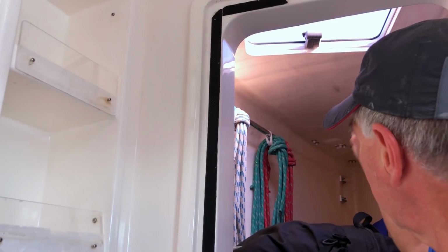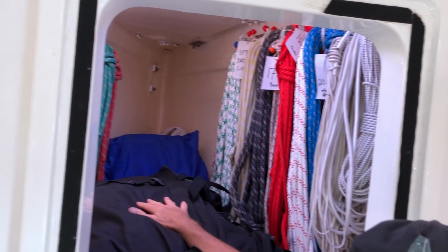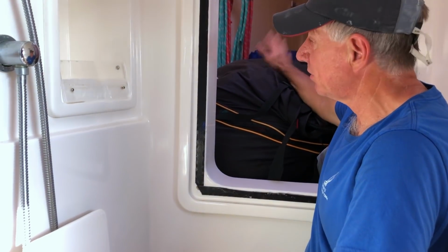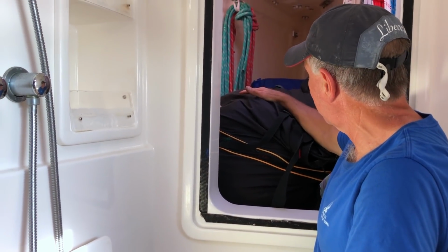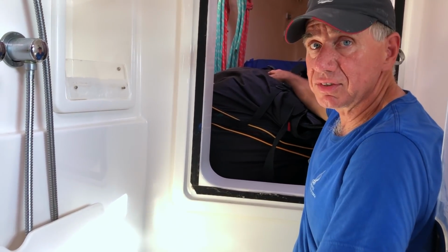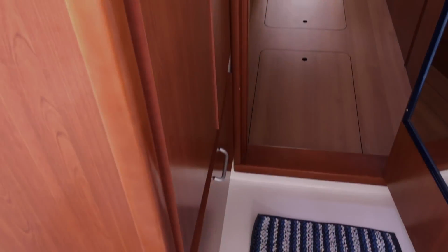We've installed pipes on either side, as you can see, to hang our lines and then store the sails. So we can do all our sail management without having to go through the cabin. And for those of you that don't like salt in your cabin, or sometimes sails do get wet, you can keep it separate from the rest of the cabin. We have our drogue stored here as well, so super easy access, together with the lines that you would use to secure the drogue. So everything's kind of together, and it's just very handy. And that's it here.